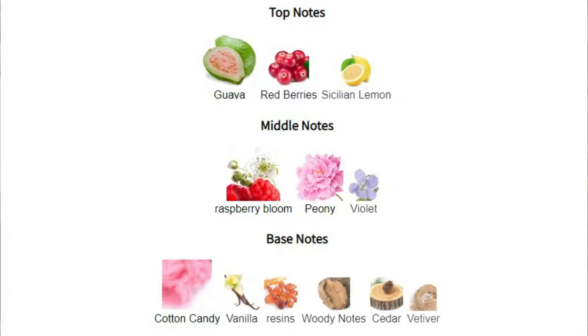All right, so let's read a bit about it. It has a perfume rating of 3.95 out of 5 with 381 votes. Wonderland Peony by Floral Street is a floral fragrance for women and men. It was launched in 2017. The nose behind this fragrance is Jerome Epinet. I'm sorry, I'm not good with names, okay? The top notes are guava, red berries, Sicilian lemon. The middle notes are raspberry bloom, peony, and violet. And the base notes are cotton candy, vanilla, resins, woody notes, cedar and vetiver.